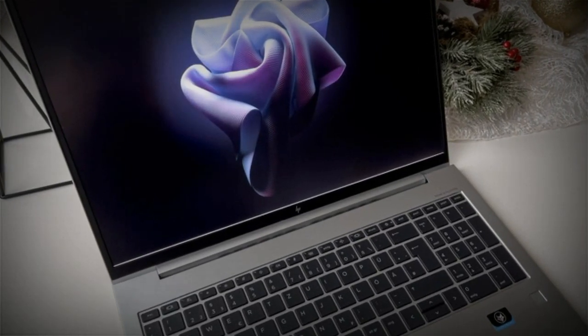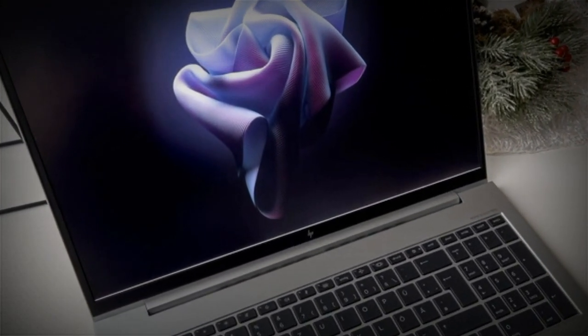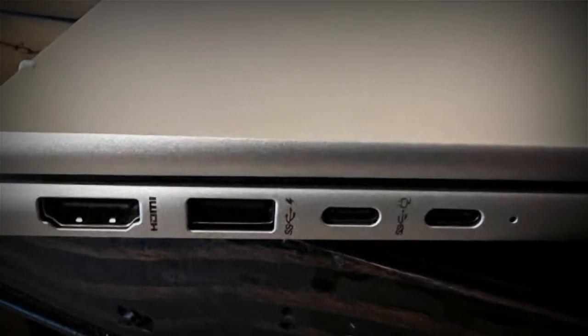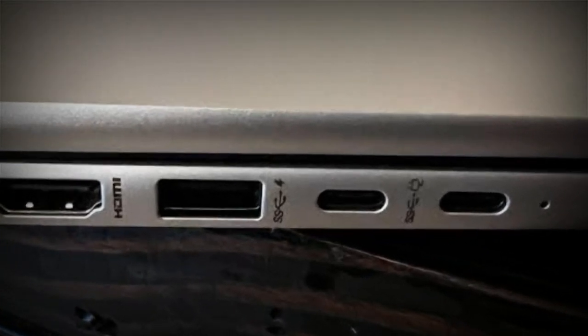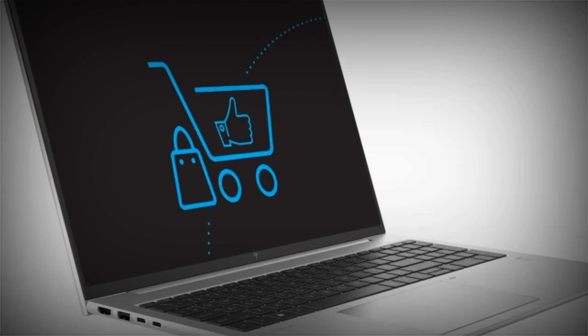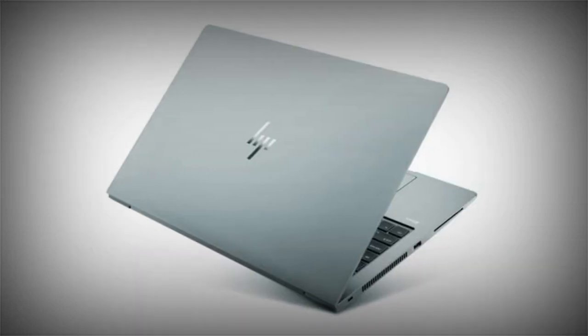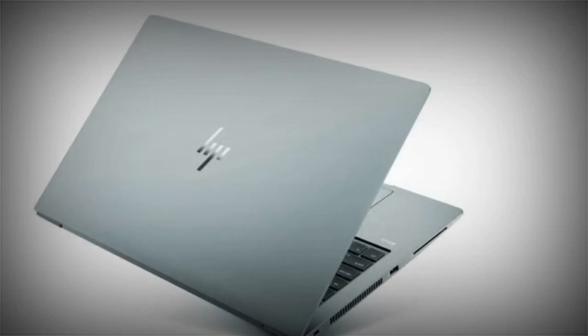HP's EliteBook 865 G9 is a high-quality business notebook with the newest AMD hardware and integrated LTE connectivity. The EliteBook has the potential to be one of the best business notebooks around, but the SureView display in our test unit ruined our good impression despite its luminosity.